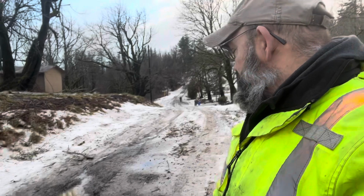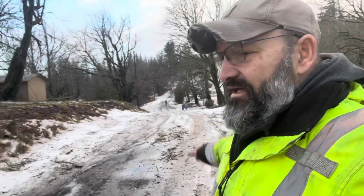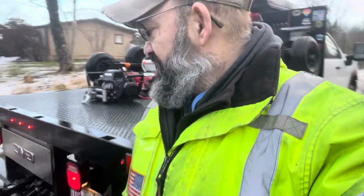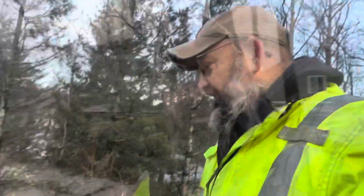It's treacherous, so inclined. We're gonna get all the way up there and winch him out, and then get to his property and pick up his vehicle that's been damaged and take that to the service shop. So for that, we need to engage four-wheel drive. We're not gonna chain up, but we should get four-wheel drive going. All right, so here we go.